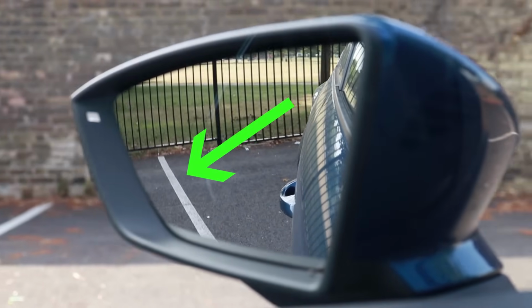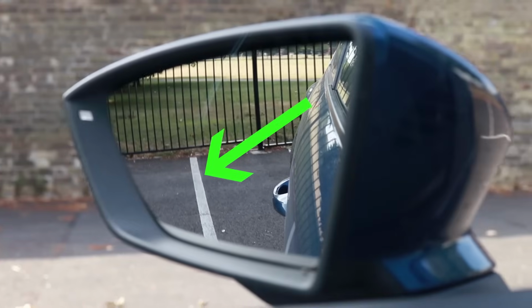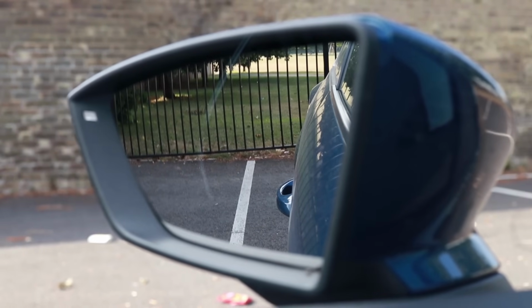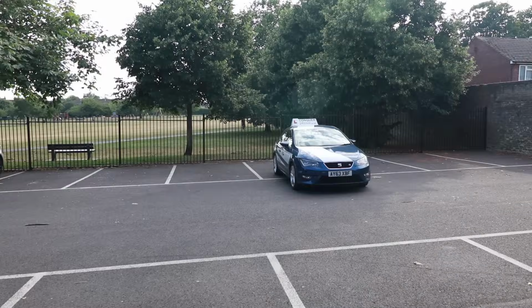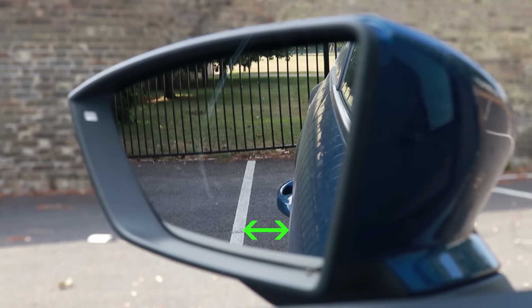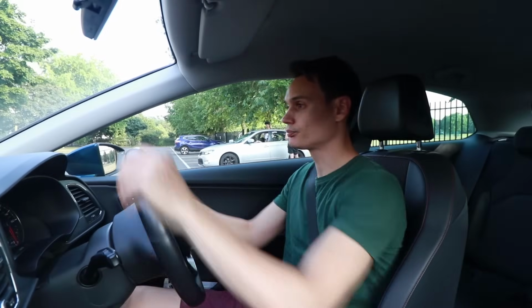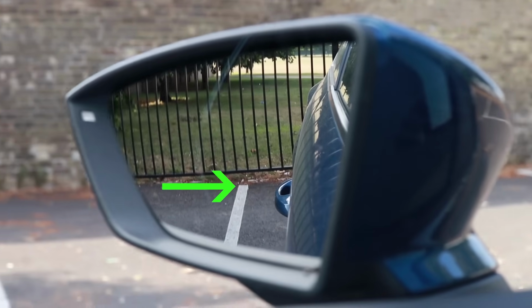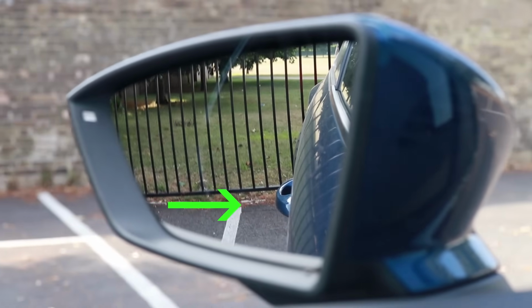As you can see now, the line is coming round, it's starting to straighten with the car, and when the line and the car are straight, I stop. They're parallel with each other now, so now I'm straight in my space with a decent gap between the line and the car. Now all I need to do is straighten the wheel and then come back slowly until the rear of the space is at, again, the very bottom of the car.